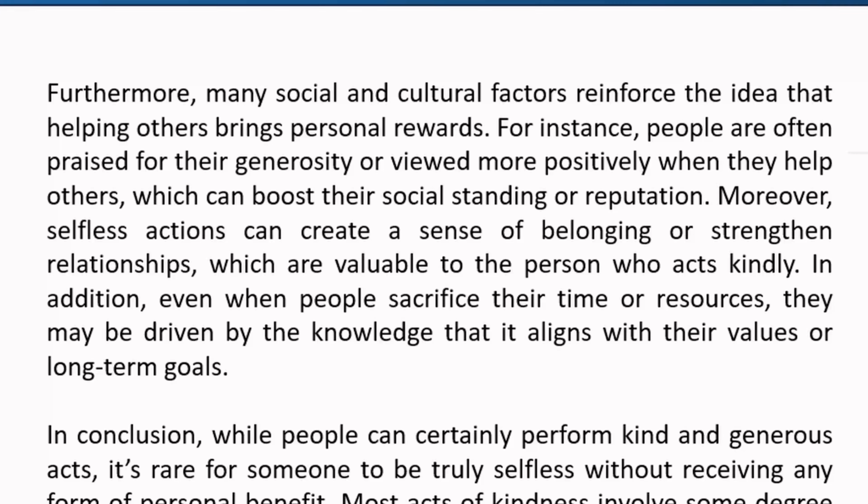Furthermore, many social and cultural factors reinforce the idea that helping others brings personal rewards. For instance, people are often praised for their generosity or viewed more positively when they help others, which can boost their social standing or reputation. Moreover, selfless actions can create a sense of belonging or strengthen relationships, which are valuable to the person who acts kindly. In addition, even when people sacrifice their time or resources, they may be driven by the knowledge that it aligns with their values or long term goals.